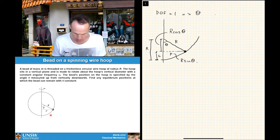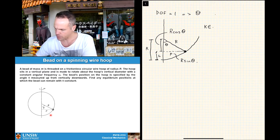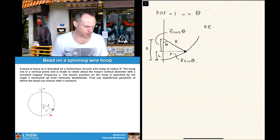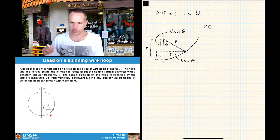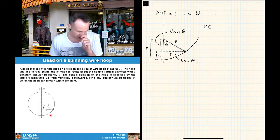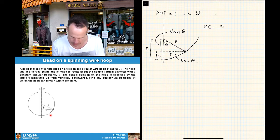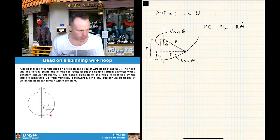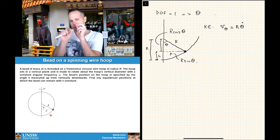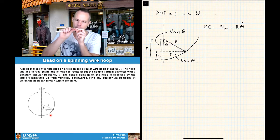So the first thing we have to deal with is kinetic energy, and our kinetic energy term has two components in it. One is a radial component of the bead around that ring. So we can write here V of theta is equal to R theta dot. And then the other one is going to come about because the bead can't move radially, so we don't have to worry about that component.